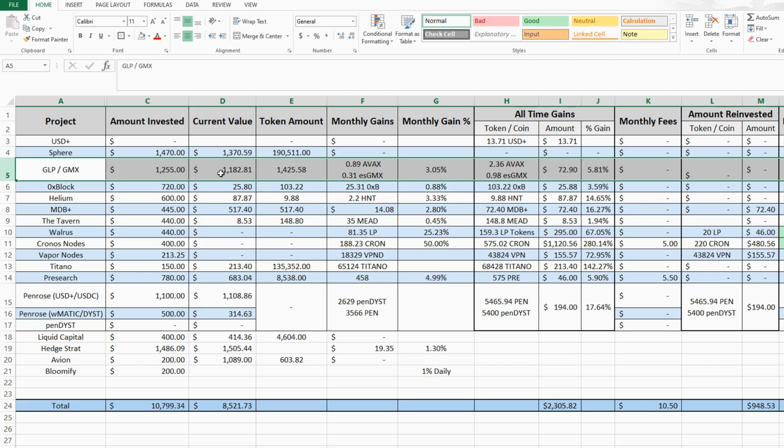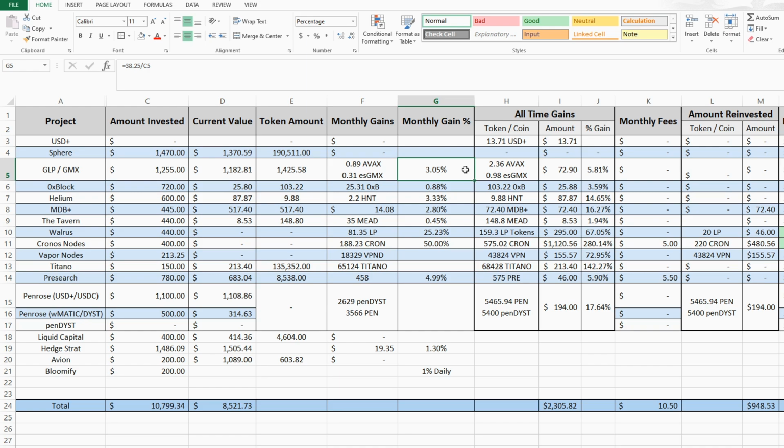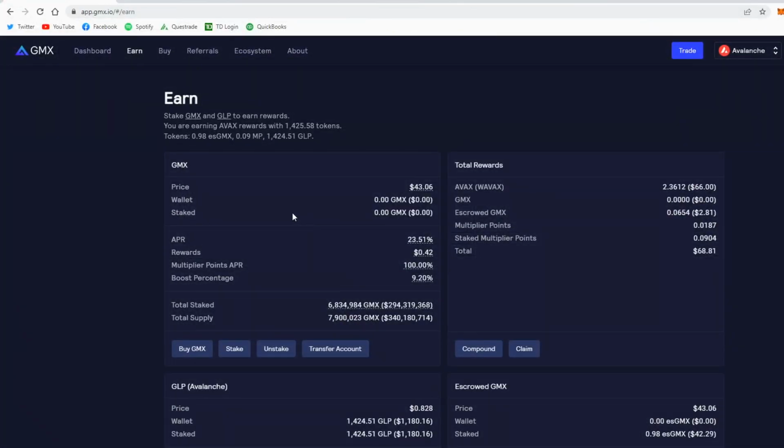We are receiving more AVAX and more escrowed GMX. And as we see here, over the last month, I made about 0.9 AVAX and 0.31 escrowed GMX, which is around $38 if we take the current price of AVAX and GMX, which is about a 3.05% gain on my initial investment. And as we take a look at that, this is basically the GMX dashboard if you're providing GLP tokens.